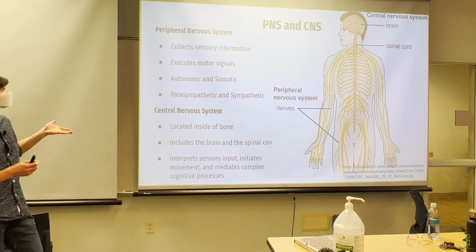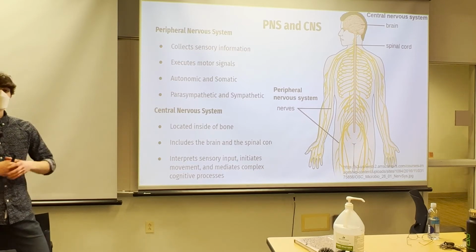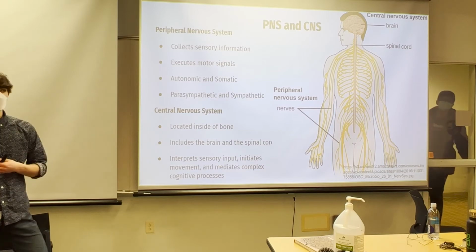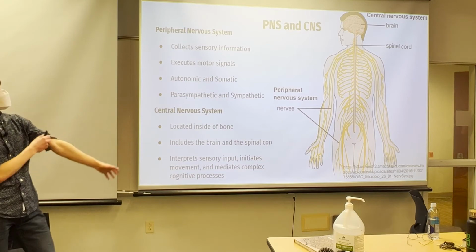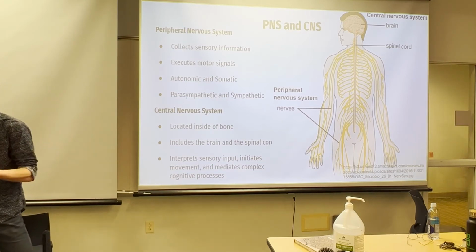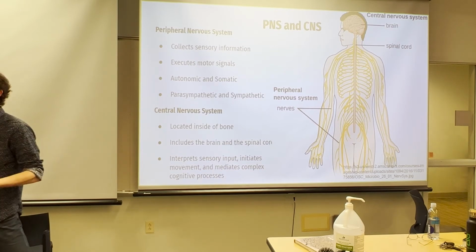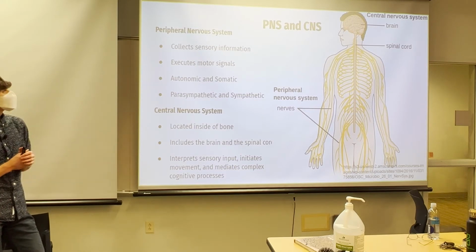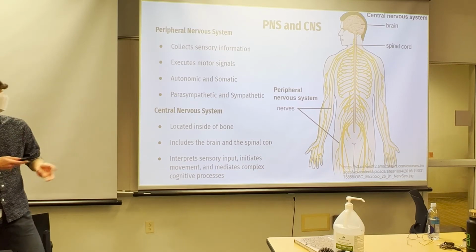So for the peripheral nervous system, as John was helping us out with before we started, that collects sensory information and brings it to the central nervous system. So that's your sense of touch and things like that. And then it also helps drive our muscles, obviously, by getting signals from the brain. And then it's also important for controlling all of our organs and internal regulation. And so we have the somatic system, which is things that we have conscious control over.